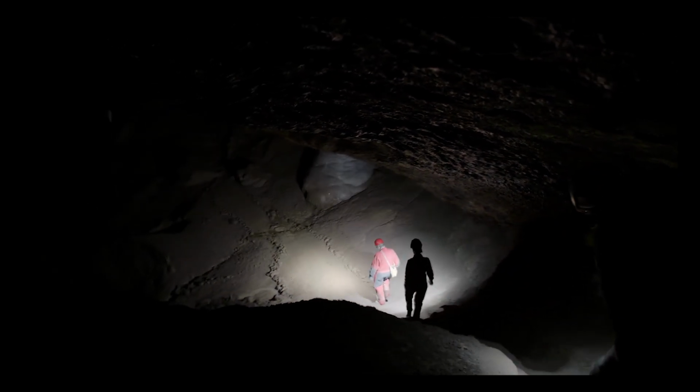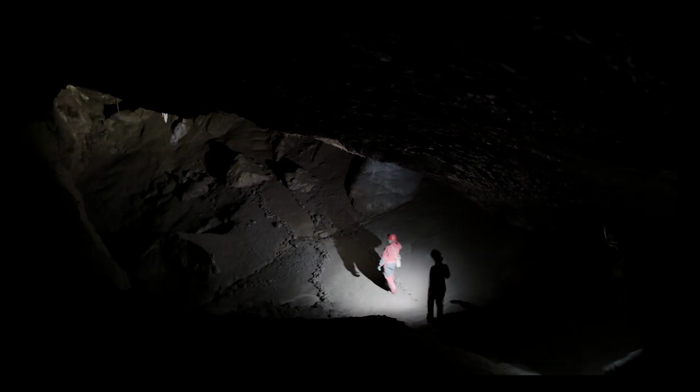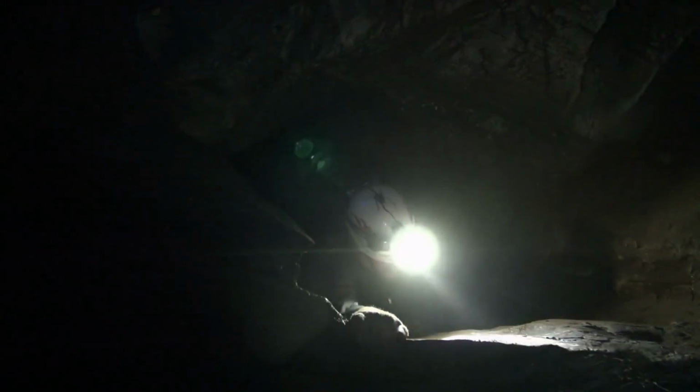During the initial crawl into the cave, Joseph didn't feel comfortable with the planned dive and decided not to go into the water. The other 4 entered the water and made their way through the passage. Ferguson felt a tug on the guide rope that signaled the other 4 had made it safely through the passage to the cavern on the other side. That would be the last contact he had with them. Ferguson went back up and left the cave to wait for the others outside.